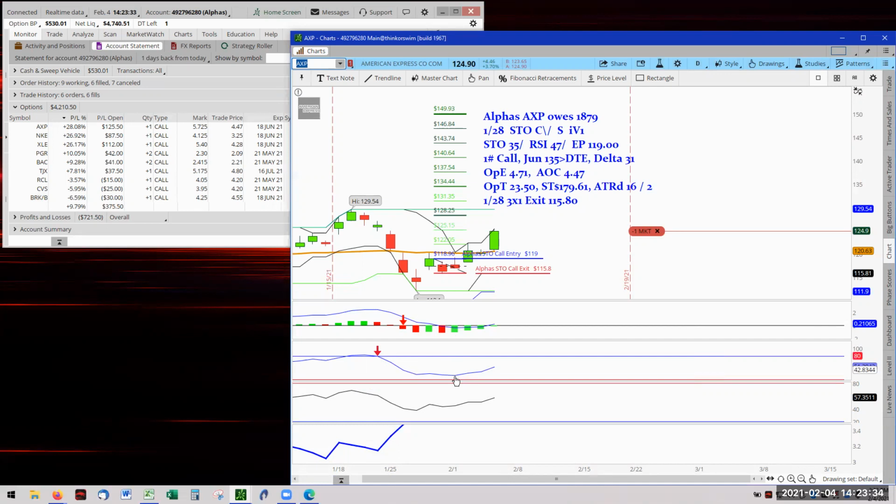So stochastic leads. Stochastic is the first indicator. Then we go and check the RSI. If the RSI says yes, we are in an uptrend, and then the MACD histogram says yes, then you have three yeses. Then you enter on, again, the top of the candle or the top of the body.